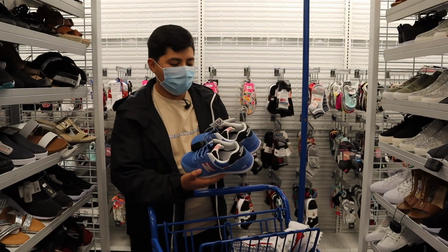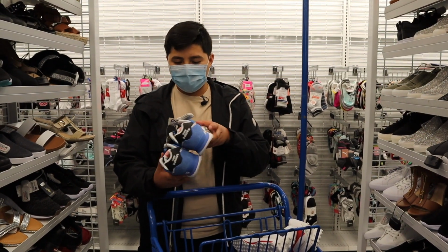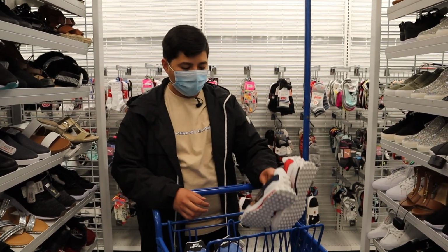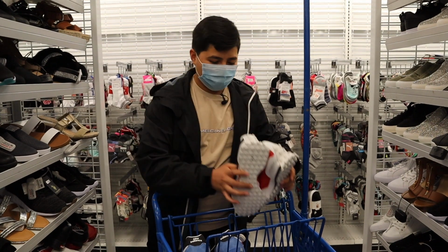So what I found so far, guys, I found these New Balances. Just a quick disclaimer, everything I'm showing you, I haven't looked it up yet, but these New Balances, $27. Pretty cool. And then these other New Balance shoes. This is like a newer model, but it was only 25 bucks as well. So pretty cool. I mean, you see, it's like a USA colorway.